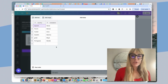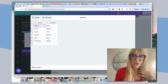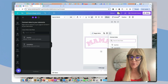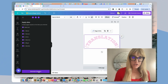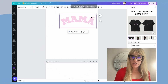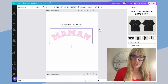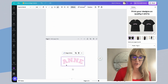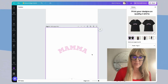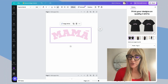So what I've done here is that I included all the data that was provided to me from ChatGPT. In this case, I uploaded it manually, but you can also upload it through a CSV file. And then what we're gonna do is we're gonna connect the data and we're gonna include the translation. Then we're gonna continue and we're gonna create these 6 designs. So we might have to readjust accordingly to make sure it's big enough. And essentially what you have here is 6 different permutations of your design. This is a quick way for you to have all these different languages created for you in just a matter of seconds. So the next step is we're going to go ahead, download this design so we can go ahead and upload it to Gelato.